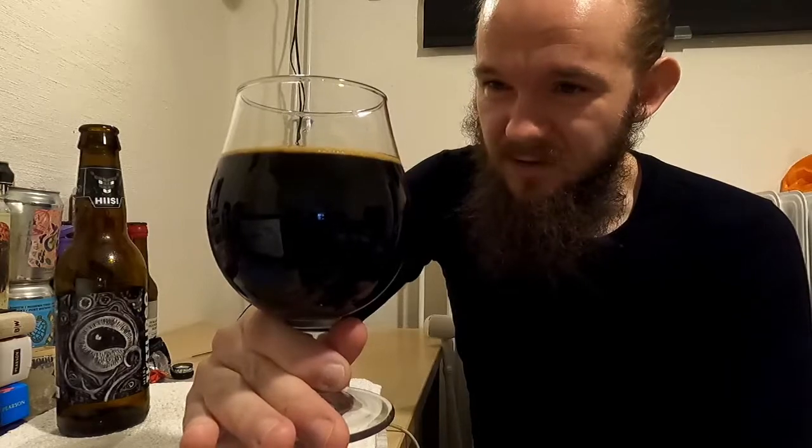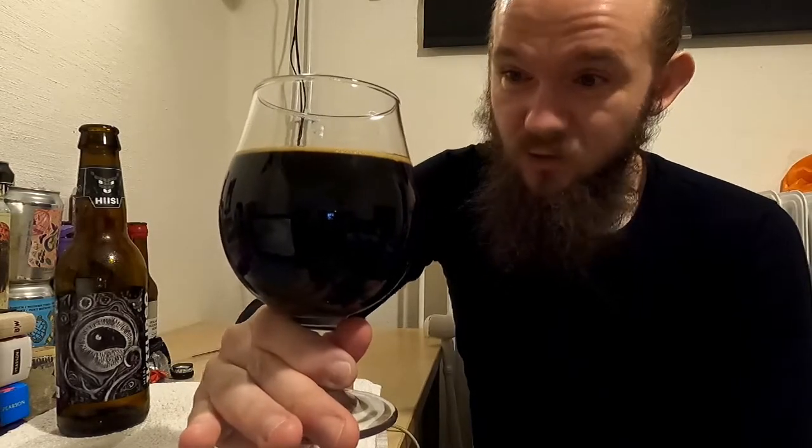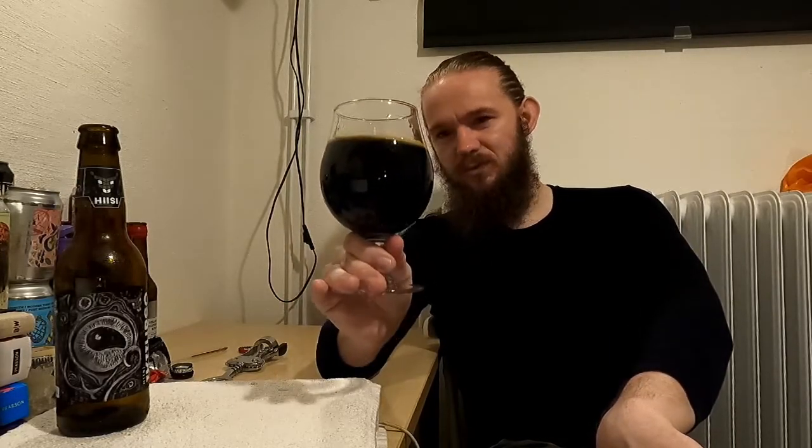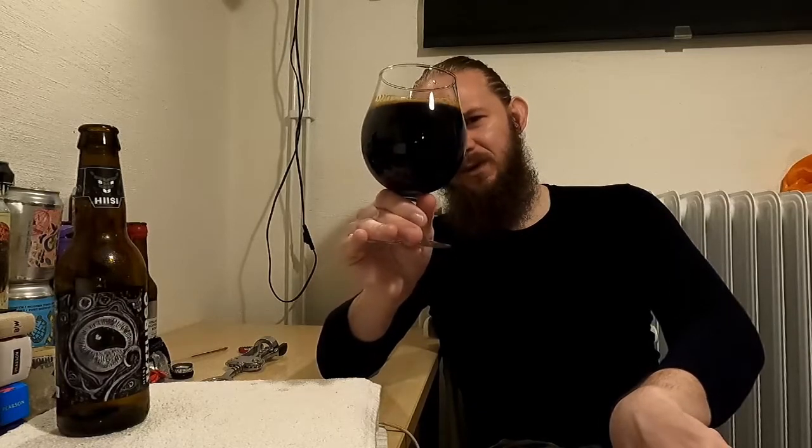But remember, it's dependent in the first instance on the actual malts that you use. If you use black malts in a beer, then you're going to get a black colour of beer. But yeah, barrel aging and adjuncts, of course, can play a role in determining the colour of your beer as well.